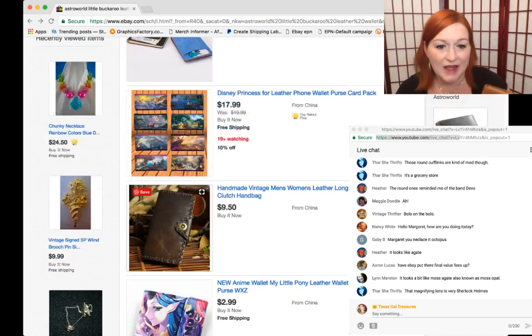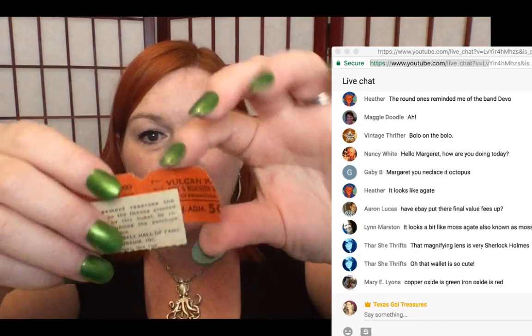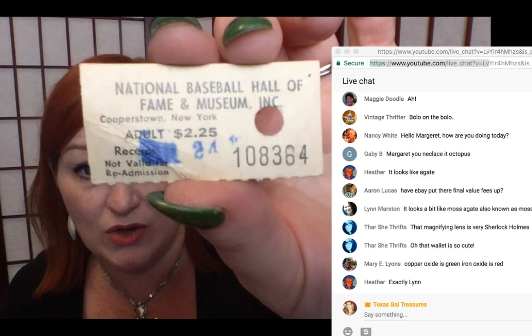I think I can get more because I know there's Astroworld collectors. Now here's the other thing too. Inside of it were like little bits of ticket stubs, like whoever the little boy that owned it, he's a grown man now, you know, ticket stubs from Vulcan Park and Recreation, Birmingham, Alabama, and then this one from the National Baseball Hall of Fame cost $2.25 to get in as an adult.